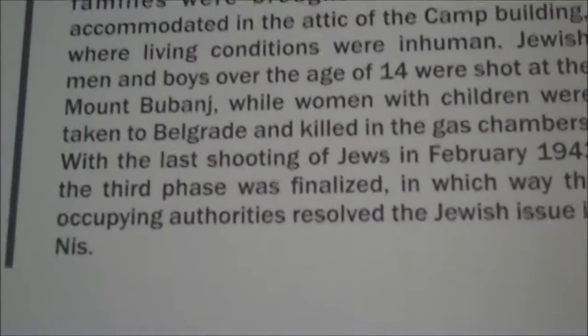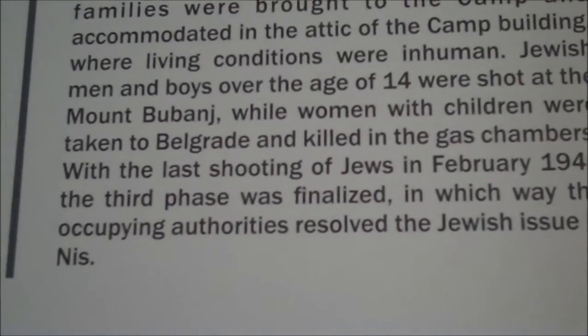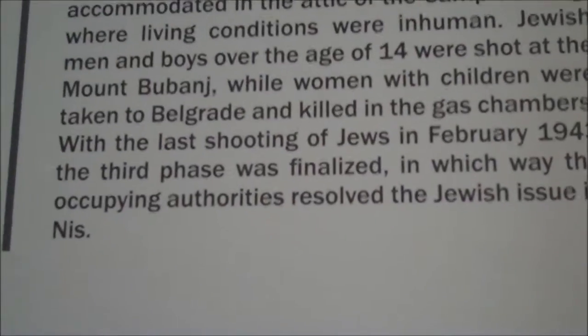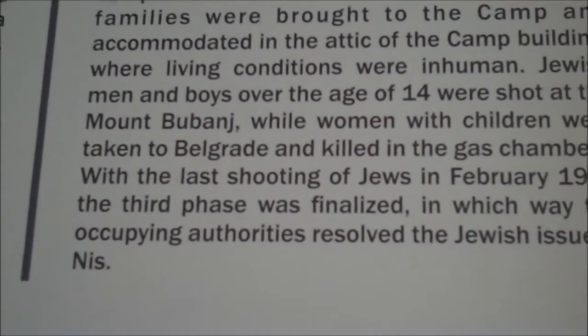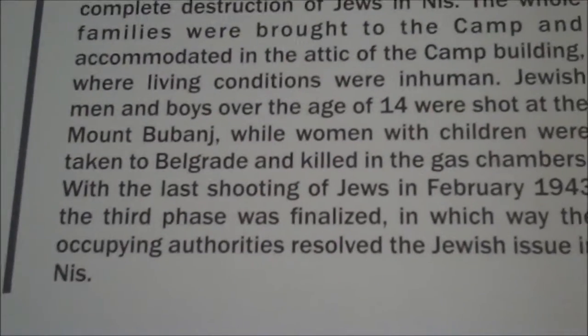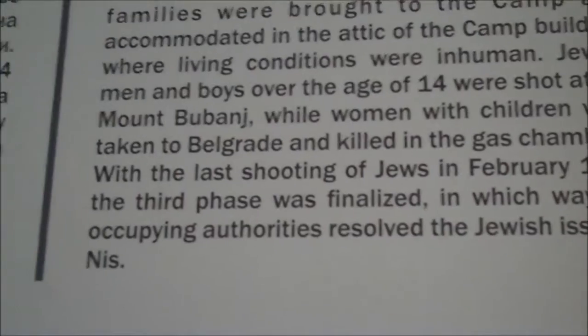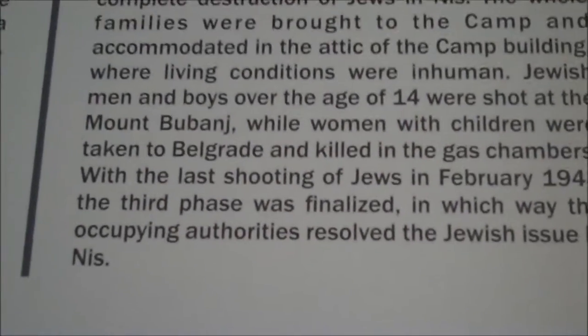The third phase, September 1941, planned complete destruction of Jews in Nis. Whole families were brought to the camp and accommodated in the attic of the camp's building, where the living conditions were inhumane. Jewish men and boys from the age of 14 were shot at Mount Bubanj, where I was yesterday. All women and children were taken to Belgrade and killed in the gas chambers. With the last shooting of Jews in February 1943, the third phase was finalized, in which way the occupation authorities resolved the Jewish issue in Nis.